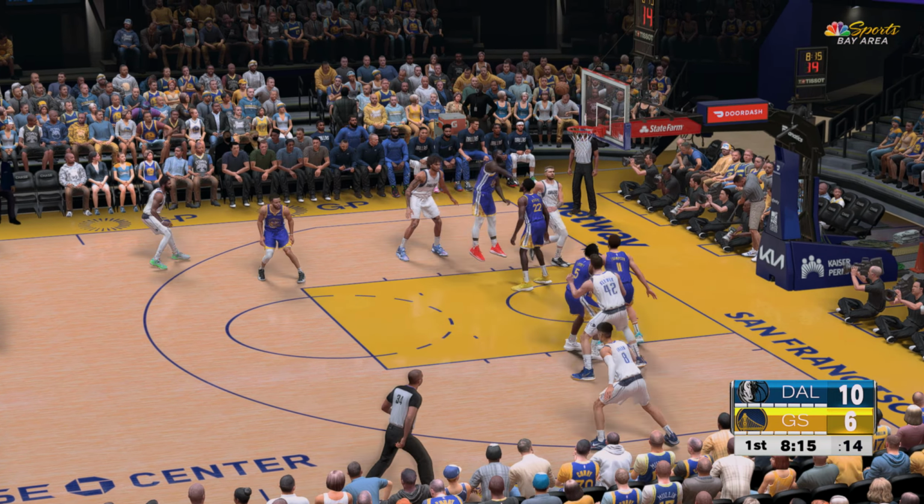Outside, Green. Back to Doncic. Here's Kleba. Three-pointer, no good. Golden State has gone 1 of 2 from three-point land so far. Here's Thompson. He got a piece of it. Green with the ball. Green picks him up. 3-on-3.